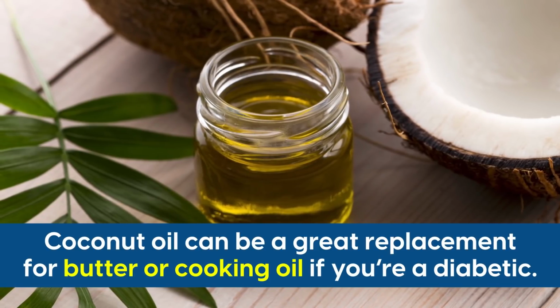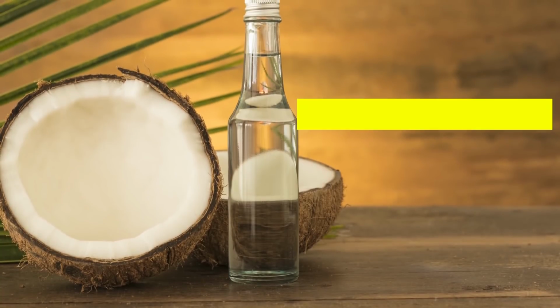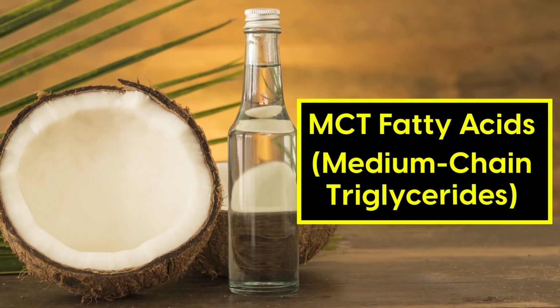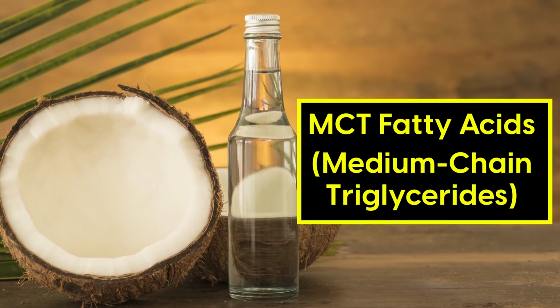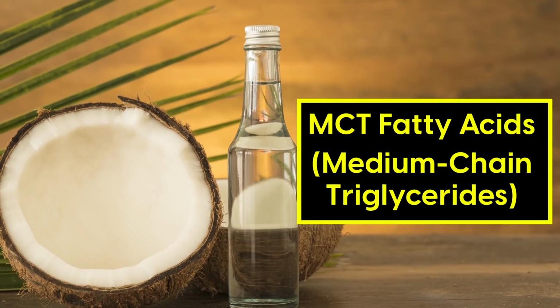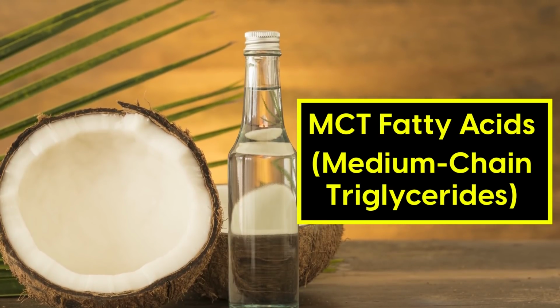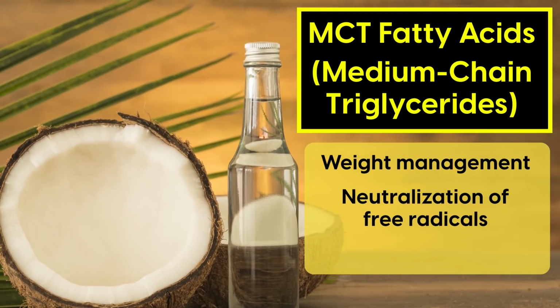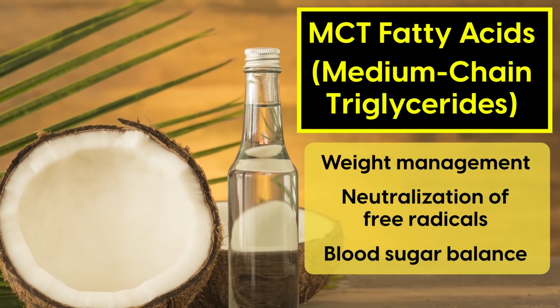Made from the meat of a coconut, this type of oil shines from its content of MCT fatty acids, also known as medium-chain triglycerides. MCTs are rapidly digested and absorbed by the liver, which may promote weight management, neutralization of free radicals, and blood sugar balance.